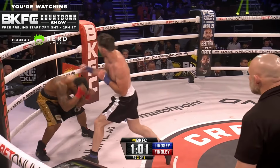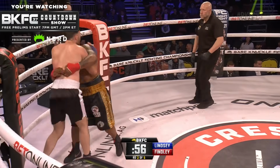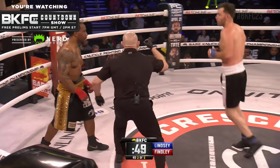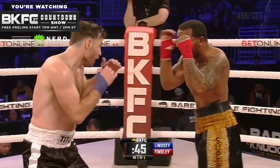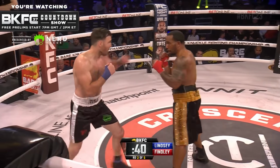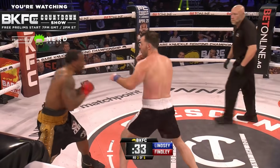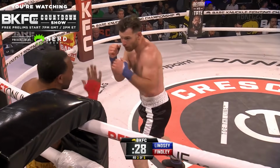Finley doing a good job of trying to work the body here. Finley trying to initiate the clinch this time. Clean separation. Activity. Nick Behrens calls for clean separation. He gets it. Jab again. 45 seconds remaining, round 3. See that time on the 2. Lindsey continuing to throw the 1, working that long jab. Straight right hand. He throws that 1, but it's that 2 that lands well for him.